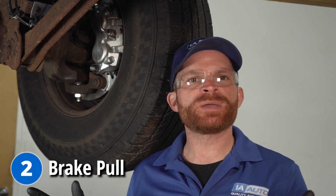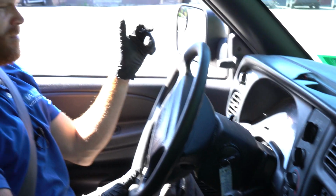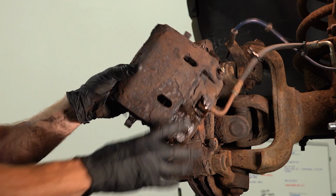Now we can move along to our next problem. This one's going to come down to a brake pull. When you go ahead and step on that brake pedal, you can feel the vehicle pull to one side or the other. There's a couple different common causes for this. One of them could be a bad caliper.